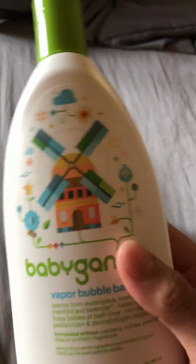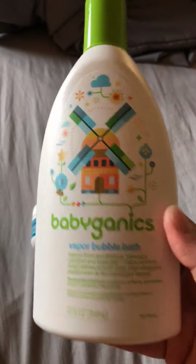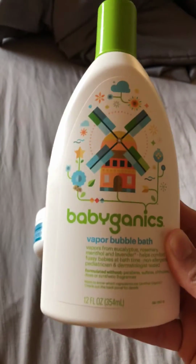So this isn't meant to be a body wash or shampoo or anything like that. All it is meant to do is put it in the tub and for your baby to smell it to help him or her breathe better. So like I said, this works very well to comfort your baby, calm them down for a bath for their night.